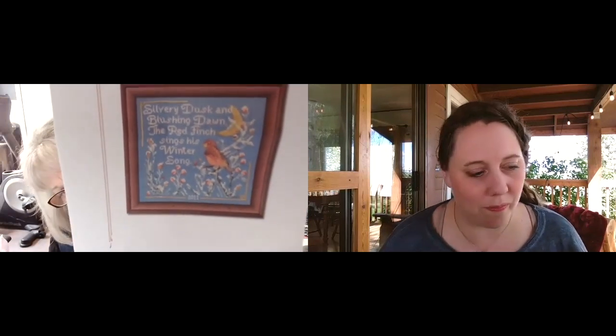And this is the one that I picked out to do. One of my new starts was this Tempting Tangles. Oh yeah, I love that one. It's Silvery Dusk and Blushing Dawn. The Red Finch sings his winter song, and I do really love it. That is cute. And I have a dark blue fabric. We'll see how well this works. But the words are in white, so that's going to be really great. Cute. That'll be really cute. So I'm going to get a start on that tonight.